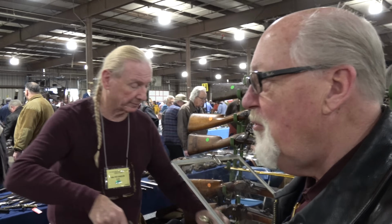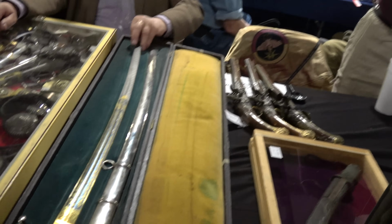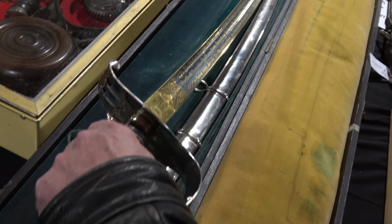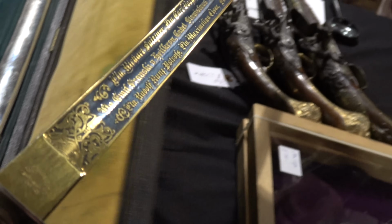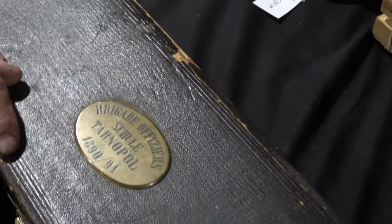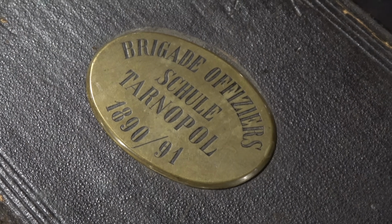And Gerhard, have you found anything good here? Ah, a sword with a blue and gold presentation. Look at this, collectors, and the mask, in the original case. In the original box. Wow. From Brigade officer, what does it say? Tarnopol, where the Austrians actually had part of Ukraine. So this is Austrian, is it? Yes.